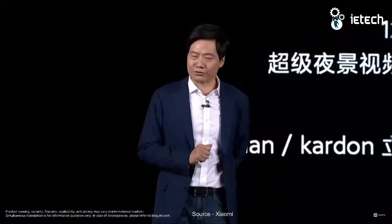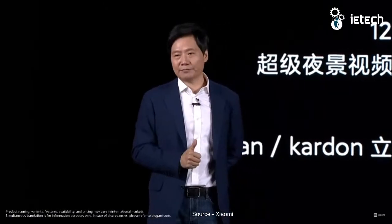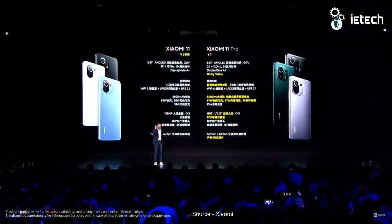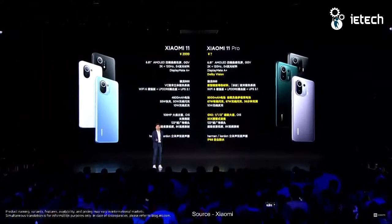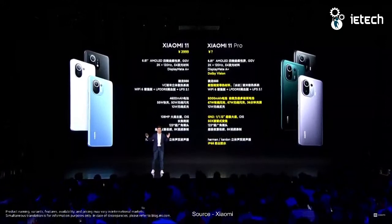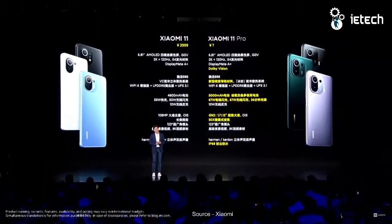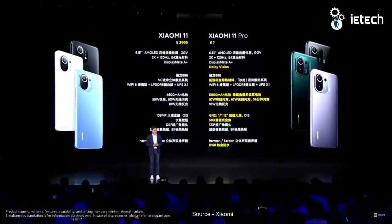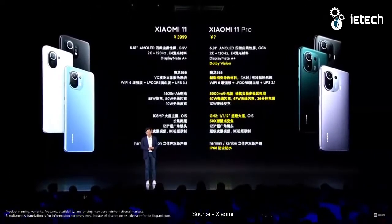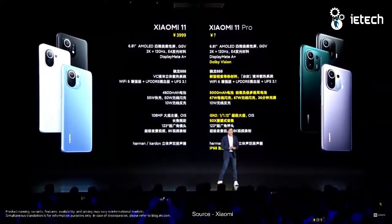So what are these four major breakthroughs? Let's have a look together. The first one is the GN2 sensor size, and also our silicon oxygen anode battery, and our new phase change, and also 67 watt wireless charging. With all these advanced technologies, with their debut, it is also our first IP68 smartphone. It is also the first smartphone that supports Dolby Vision. With all these high-end configurations, we would call it the king of Android.